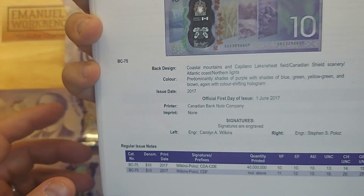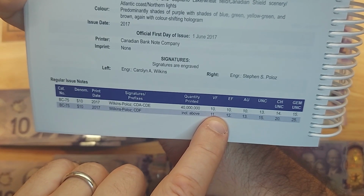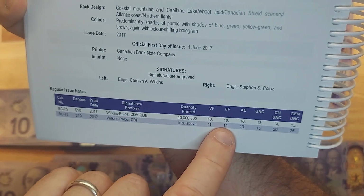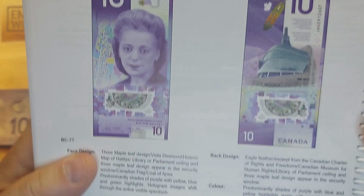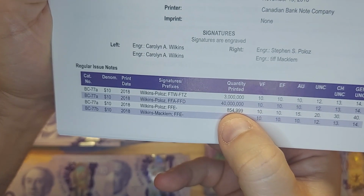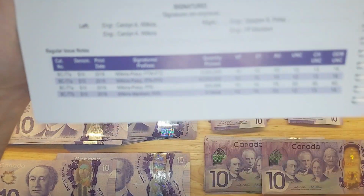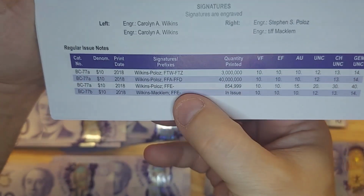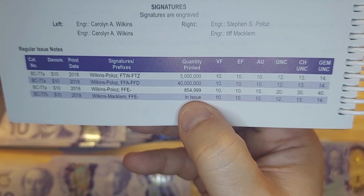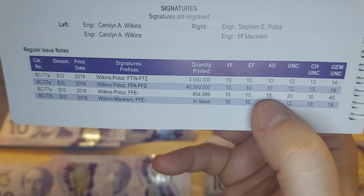All right, for the commemorative banknotes, they don't even have a number for the CDF. It says included above. There's a slight premium over it, so it is cool. So just the CDF is worth more than face value, which is great news. For the Viola Desmond banknote, we have FFEs. There's only 854,000 of these, so I was very lucky to find so many. And finally, the FFEs, there you go, it says starting FFE, it's in issue, so there's no rarity. No rarity information for these. So if you look over here, only in AU condition will it fetch a premium. So of course I'll be keeping the best one.